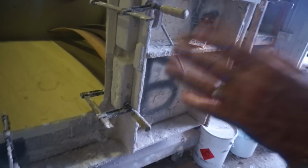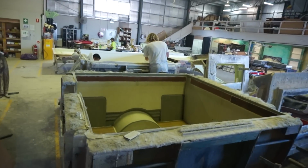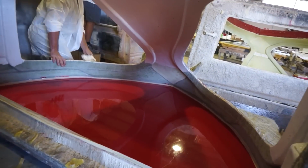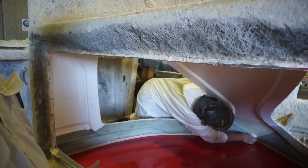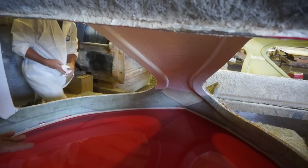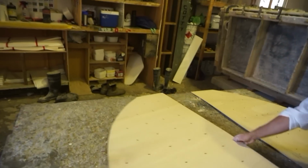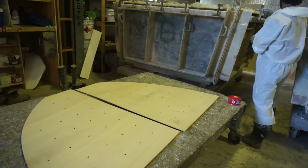This one here is getting all the different reinforcing panels fitted to it. Trago is one of our master composite engineers, and what he's doing here is putting the final touches to a floor in a nose cone. When they put the laminates down on the floor and the reinforcements and let that cure, this nose cone will be complete. Here's some of the floor reinforcement going down into the nose cone.